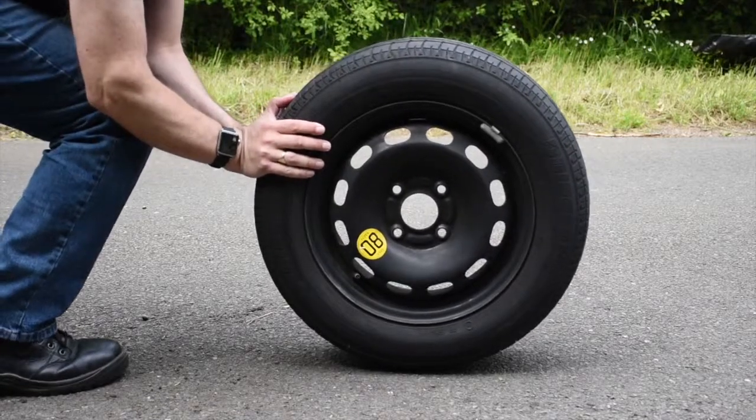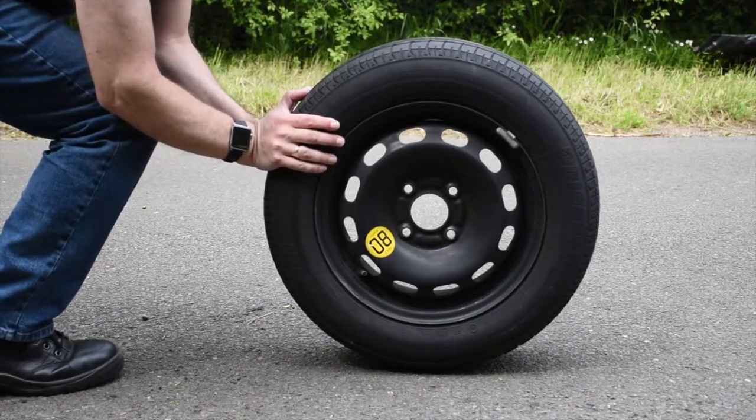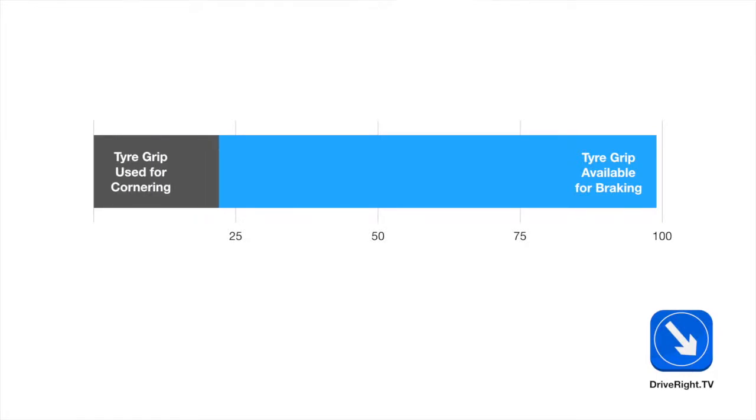Now remember we talked earlier about trying to slide the tyre in any direction? The really important part to understand here is that it's the same grip you're using for either changing speed or direction. The more grip you use for cornering, the less you've got left for braking. The more grip you're already using for braking or slowing down, the less grip you've got left over for steering.